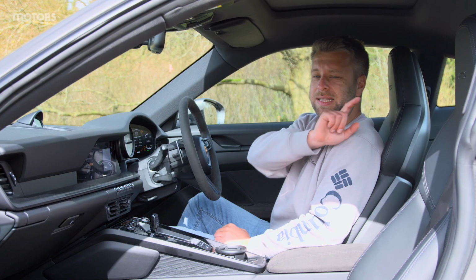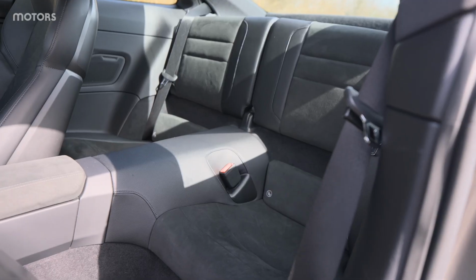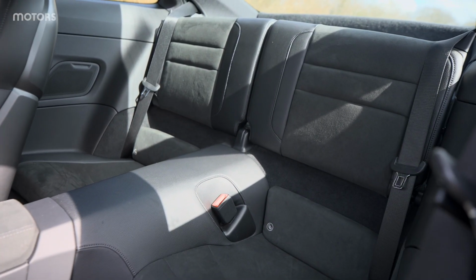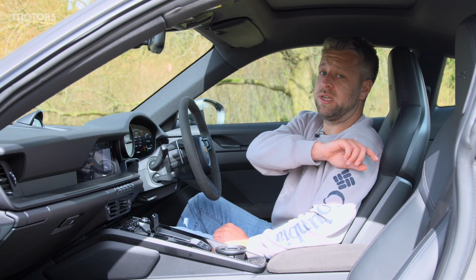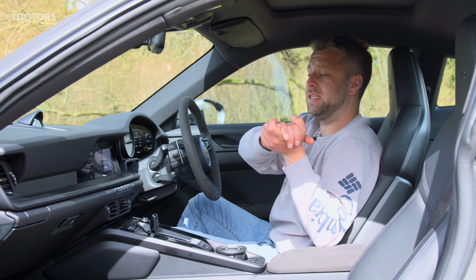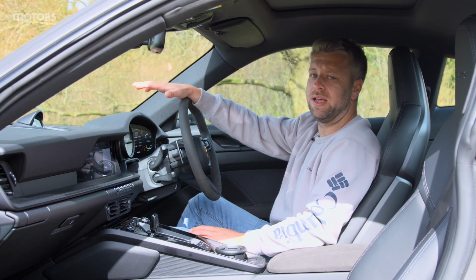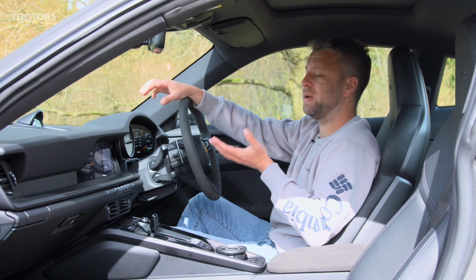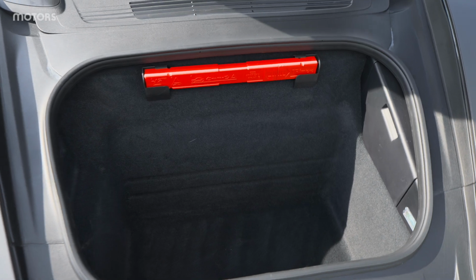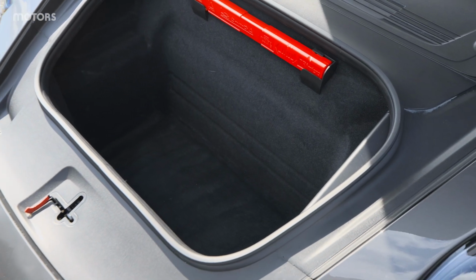Rear seat wise, this isn't the best car if you're looking to take adults along for the ride. The space back there really is only suited for small kids or children in car seats, and there are actually ISOFIX points on both of those rear seats if you do want to fit those child seats. In terms of boot space, well, there's not an awful lot. It's all contained up front, and you'll find around 132 litres of storage space, so around the right size for an overnight bag, a couple of softer bags, or a small carry-on suitcase.